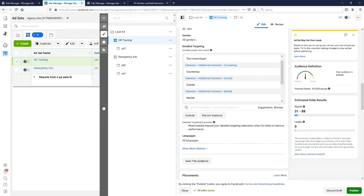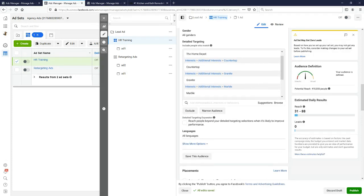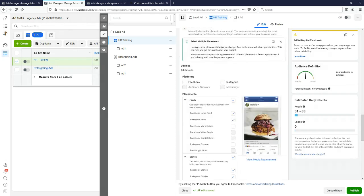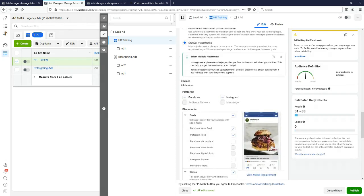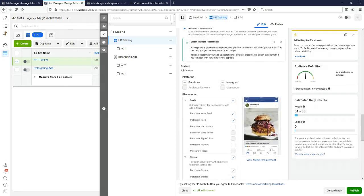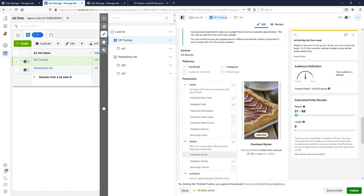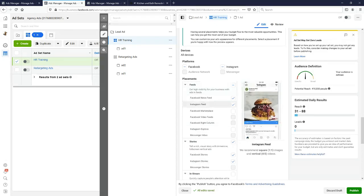So that's the targeting. As I scroll down here, you don't have to worry about any of this stuff. You could do automatic placements. I like to do manual placements. And I like to tell Facebook to display it on Facebook, display it on Instagram. And with a smaller budget, $5 to $20 a day, run it on the Facebook news feed, run it on the Instagram news feed. You could try the stories too, Facebook and Instagram stories, but you could just stick to the news feeds.